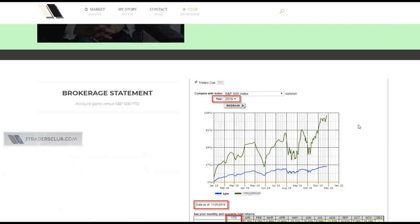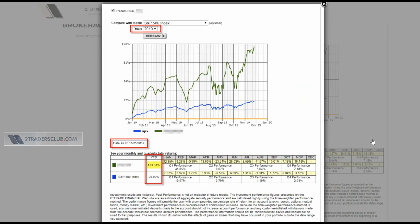But I just pulled this yesterday. This is from my brokerage account, E-Trade. This is the only account I have. I don't have any other account. So it's one thing to call things. People call things, people say things. This is a good level to buy.